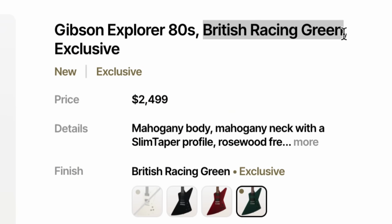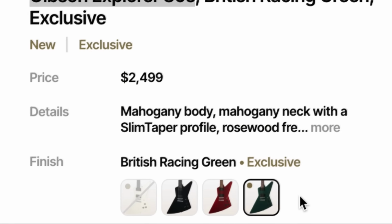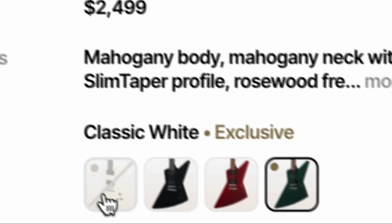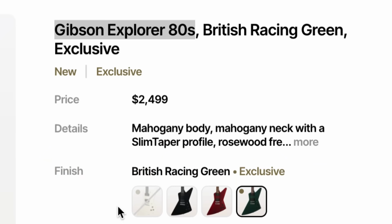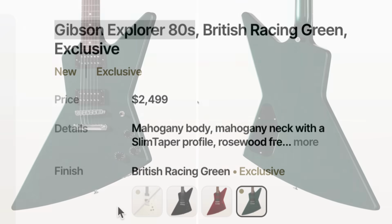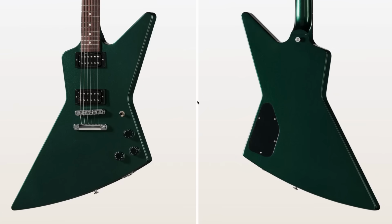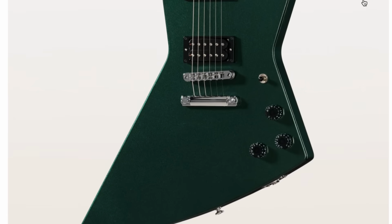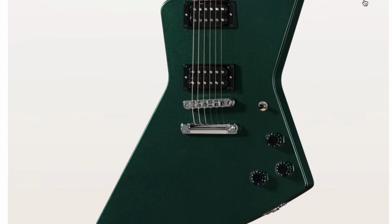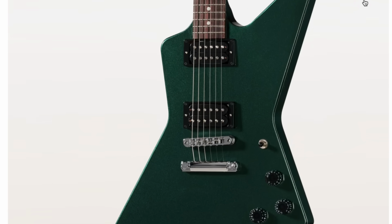So let's take some more time to look at them, starting with the 80s Explorer. Why not add another color? It's not like we're still waiting on one for over 2 years. Unfortunately, both of my new Guitar Dayers have now dropped out for that. So here you go. Here's what that looks like. In my opinion, don't get me wrong, it's good, but in these particular stock photos, not really digging it.